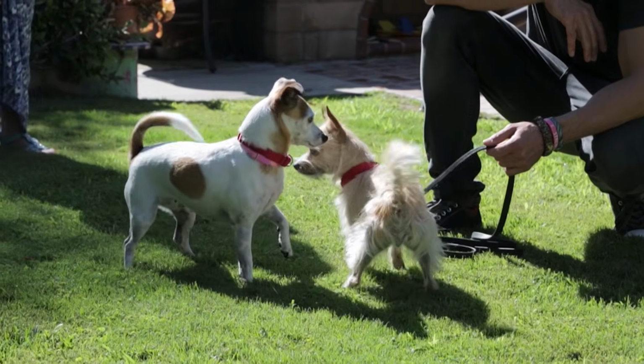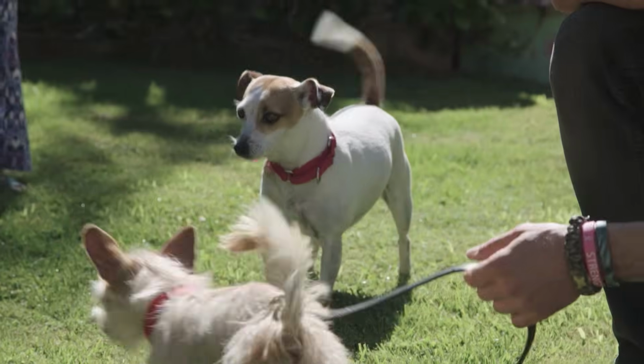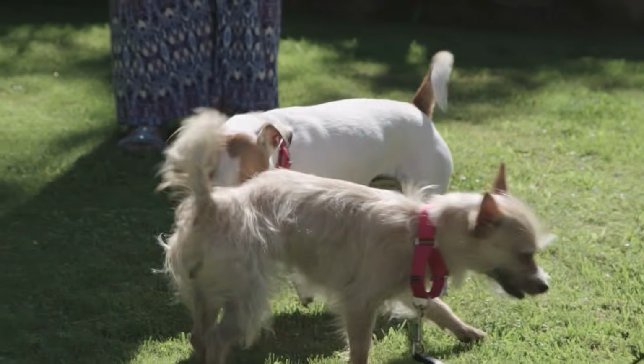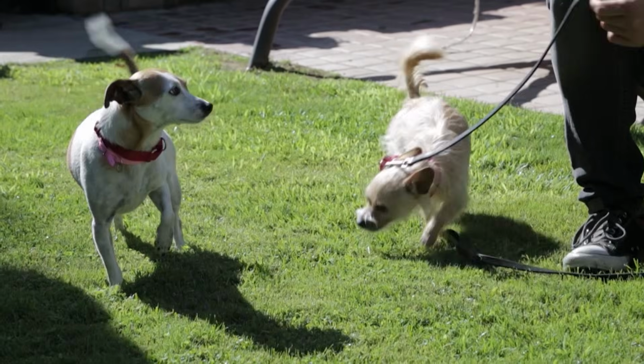As they greet each other, they go nose to nose and their bodies instantly posture up. There's really no telling what's going to happen next. But then, a moment of recognition. I could tell right there that something had changed in Fiona. It was as if her nose kicked in and she said, "Hey, I know you."